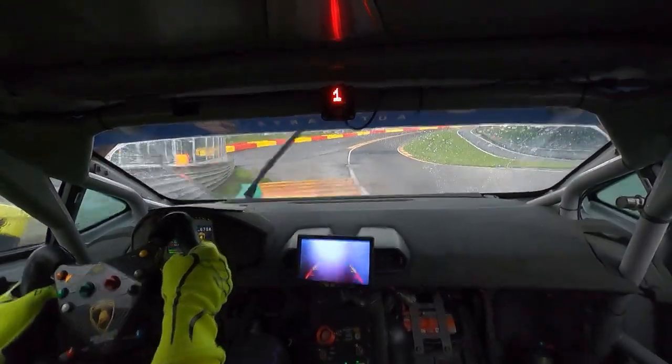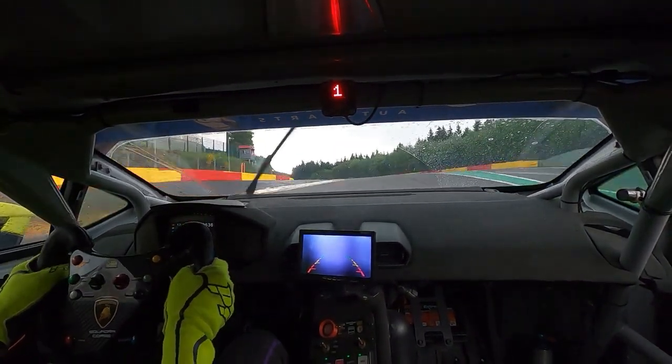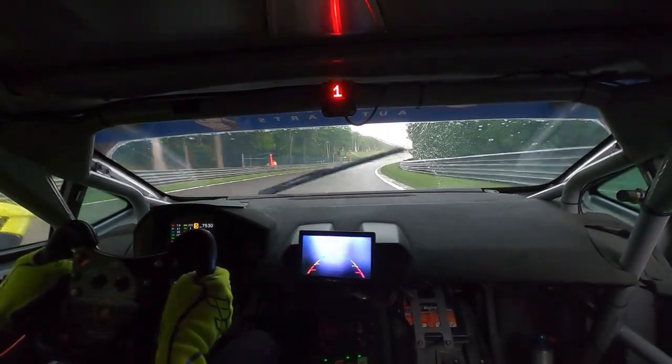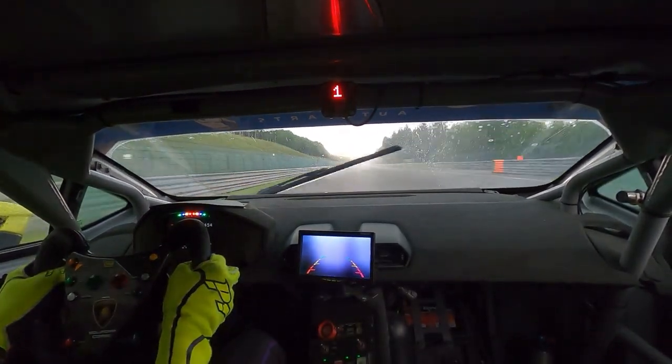That was it for one lap at a very wet Spa. Before we end the video, I want to fast forward one last time towards some very tricky moments, as this is the in lap, because the conditions were really even getting worse at the end.